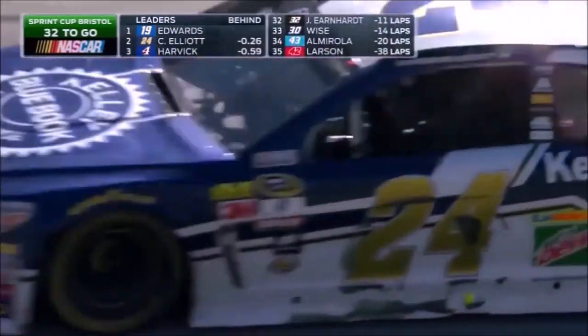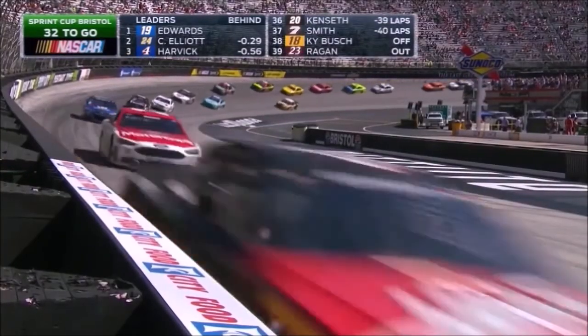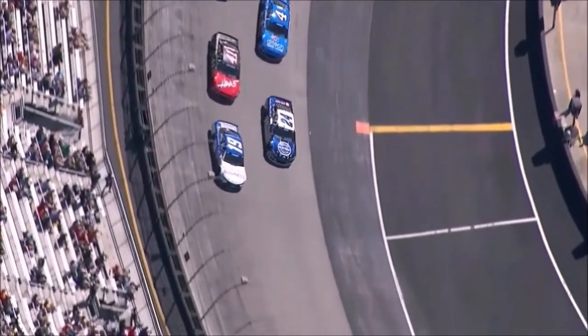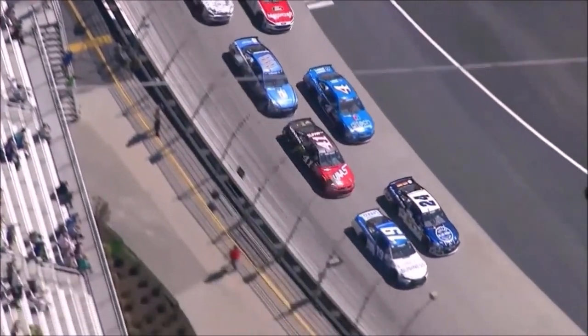That's what you got to do if you're in that outside lane. You got to make it work. What I'd be happy about is I got a little gap between me and the car running third right now. That little gap gives you an outside lane. 10 laps to go when they come to the line. Carl Edwards against rookie Chase Elliott to decide it at Bristol.